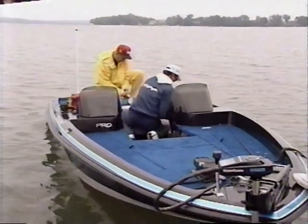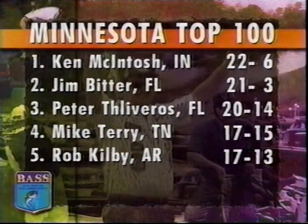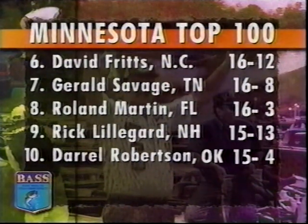$273,000 fish-off. He leads Jim Bitter in second place by almost a pound. Behind Ken and Jim, the likes of Peter Tilaveros, Mike Terry, and Rob Kilby, all with over 17 pounds. Followed by former Classic champ David Fritz, plus Gerald Savage and 9-time Angler of the Year Roland Martin.